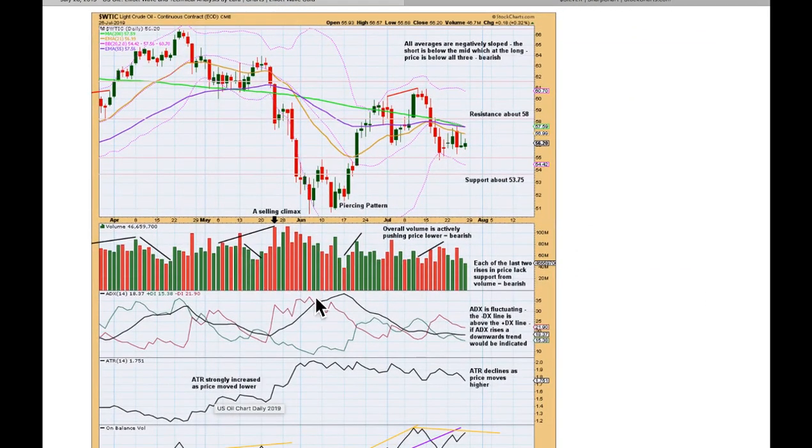At the daily chart level, this is quite a strong downward day this week. It has a strong push from volume pushing price lower. It looks again like this was a counter trend movement, and we may be ready to move down more strongly. ADX is fluctuating, it's essentially flat. The negative DX line is above the positive. ADX is above 15. If it begins to rise at the daily chart level, it would be telling us there is a downward trend.